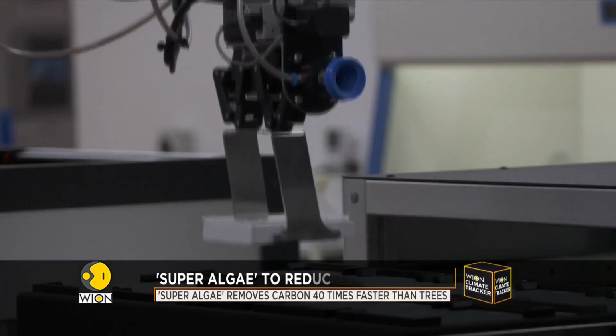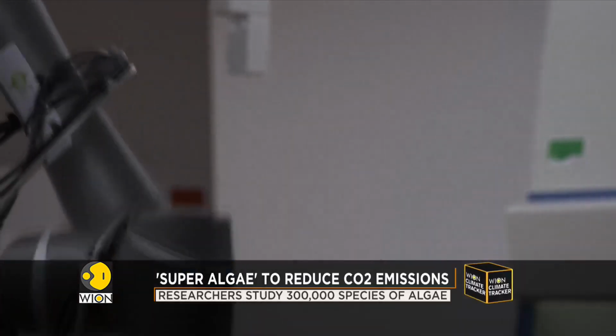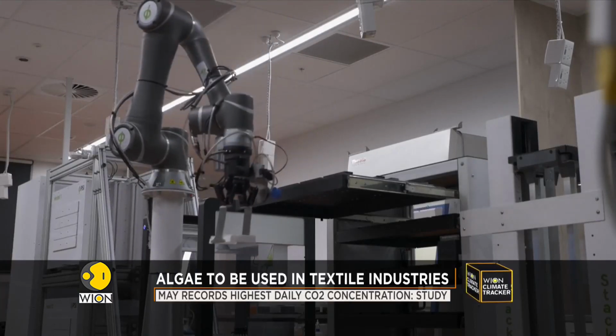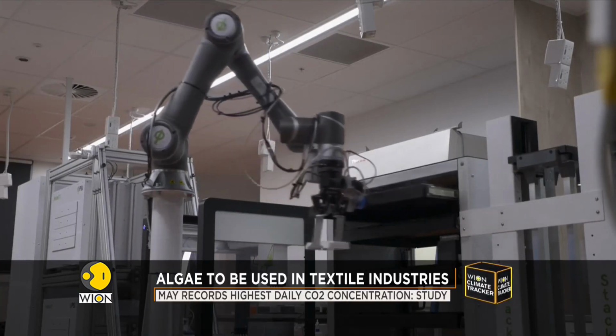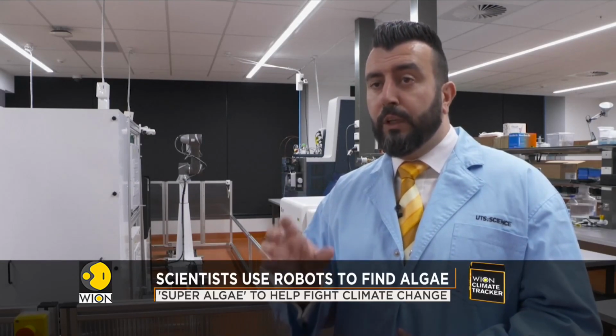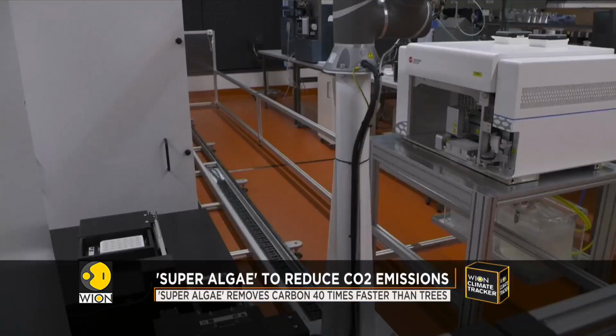The robot, known as the Algae Phenotyping System, scans samples of algae and analyzes their properties with its pre-programmed robotic arm. What this robot here does behind us is it does the work of 20 scientists in a single year. It enables us to accelerate discovery, it enables us to reduce the costs of operations, and most importantly, it shifts the scientist's focus from doing low-level type work to high-level creative scientific work.